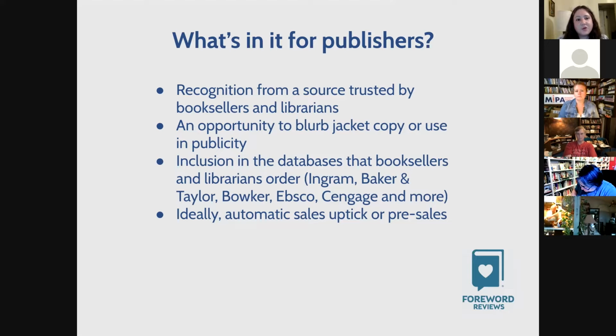Once the review is yours, it's yours. So you can also blurb from it for your covers or for promotional purposes. Our reviewers are always thinking about both telling the story of the book and giving people something to quote. It's beneficial on multiple levels.